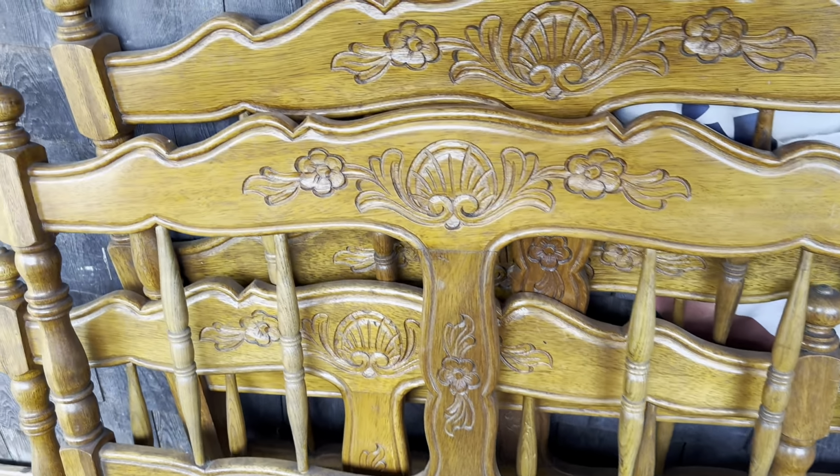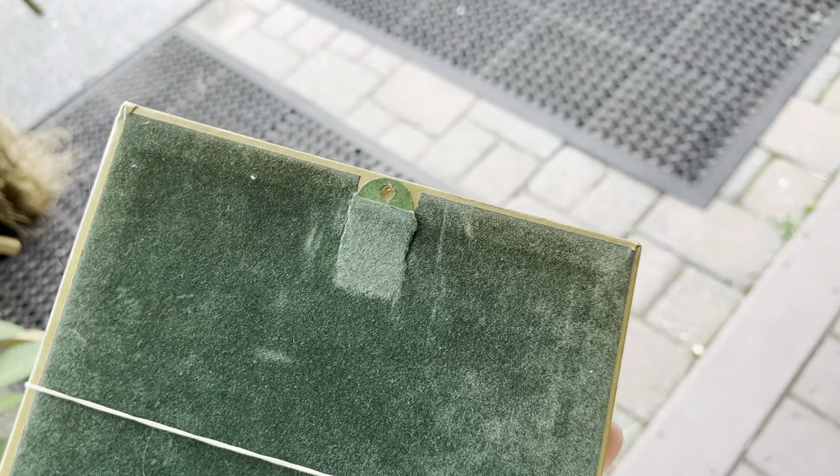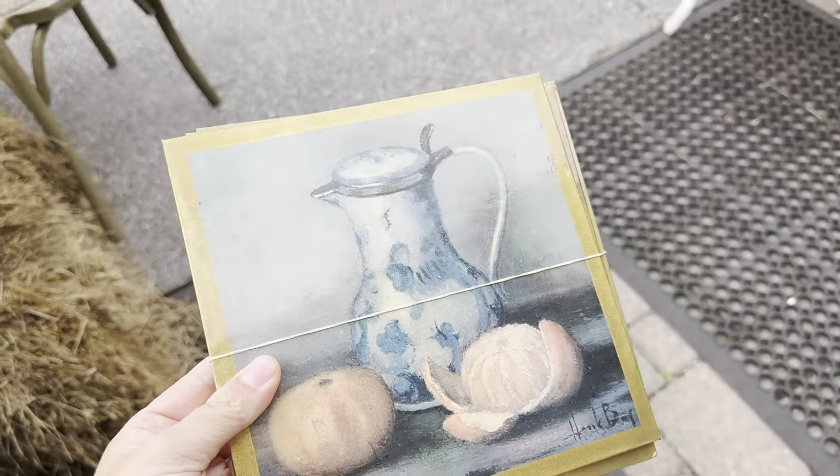So cute. So I just left with this. There's four of them and they all hang, and they were 20% off.